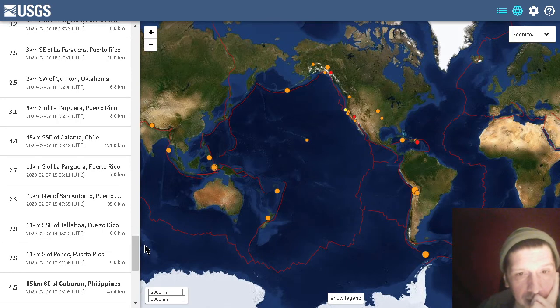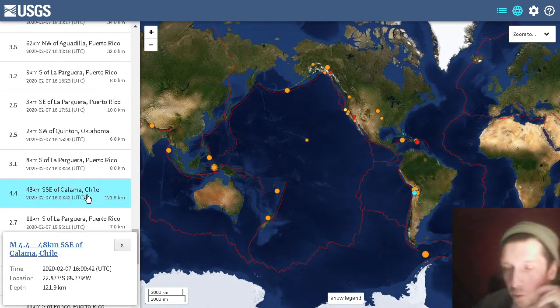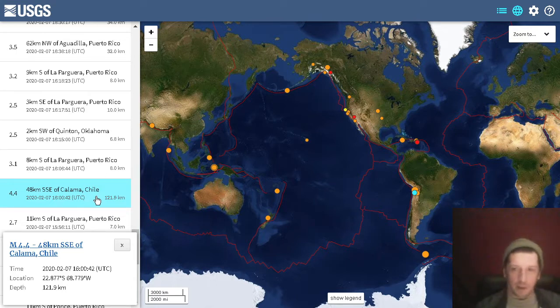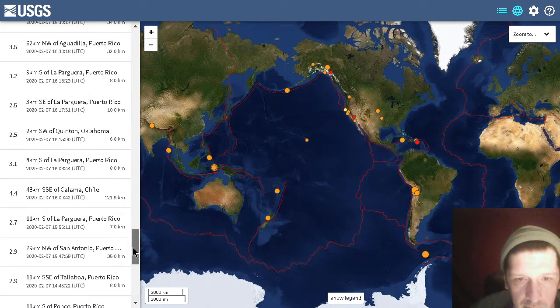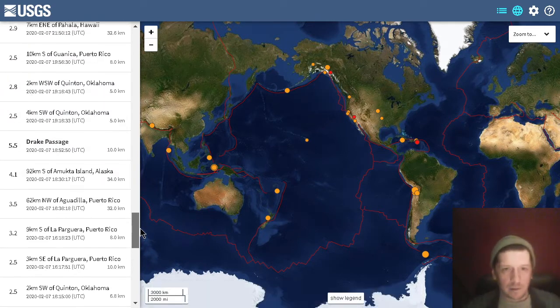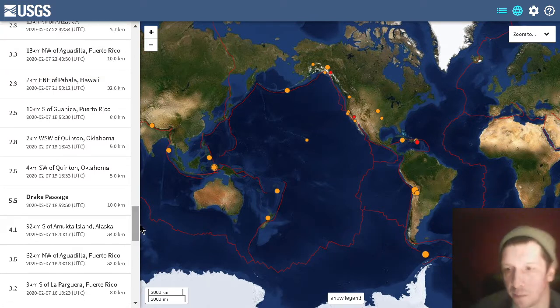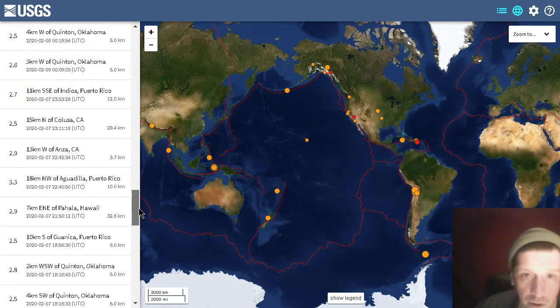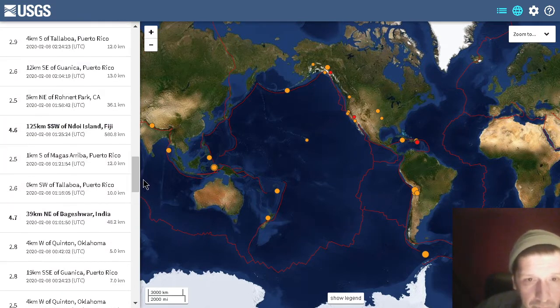And let's just scroll up the list here. So a series of quakes there on the west coast of South America, as that remains my favorite place for a very large quake. And indeed, we saw 3 deep quakes happen all right in the same spot there. Let's just continue up the list. Heads up western South America. There's that 5.5 in the Drake Passage. I believe that was the largest of the past 24. At least the highest magnitude.